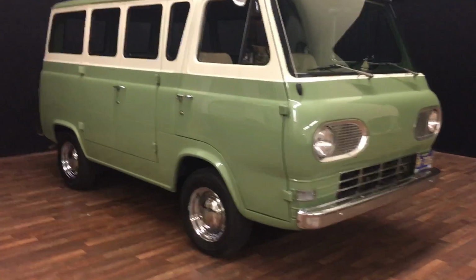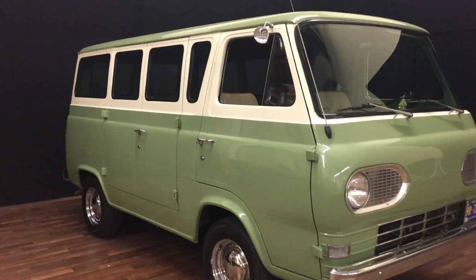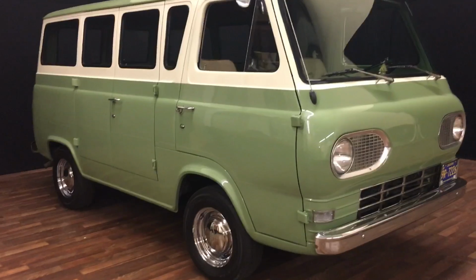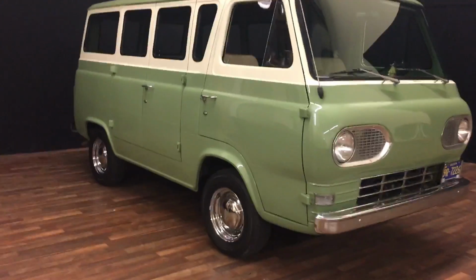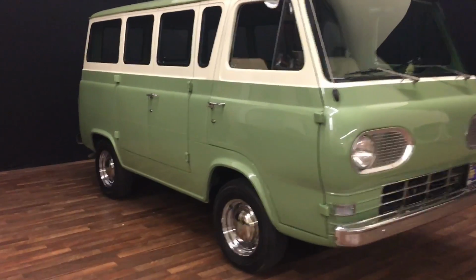Mechanically, it is flawless. There are no issues mechanically with this. It is turnkey, ready to drive. I would drive this anywhere without hesitation. It's probably one of the most reliable vehicles you'll ever come across.